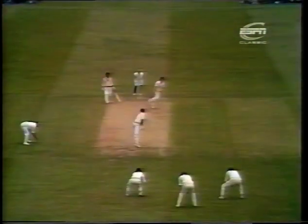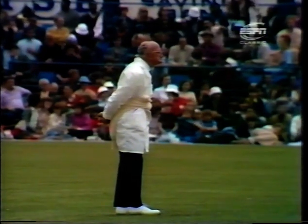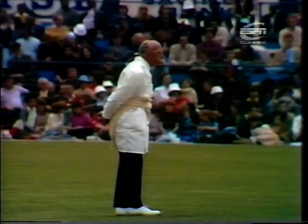The 2 English slips went up. So Tom Spencer could have been in no doubt at all from his angle, and he didn't bother to refer to Harold Bird at square leg.